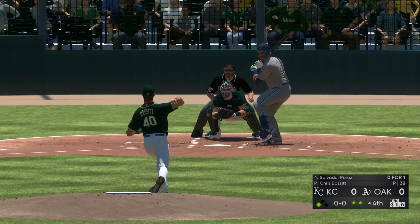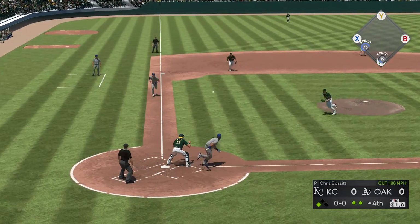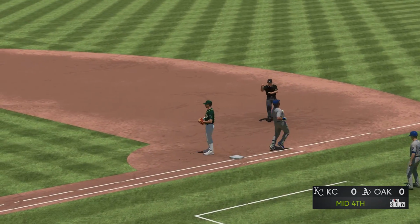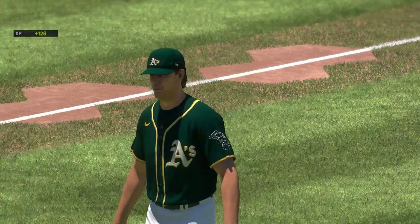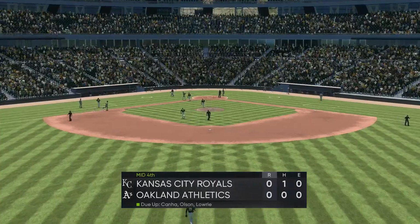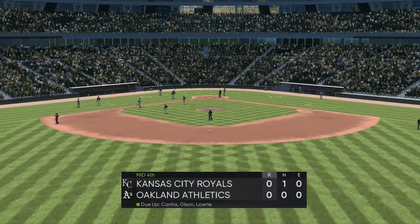Has a look, now the pitch. And he takes a big swing here, but this winds up a little tapper to the left of the mound. Throw on to Olson will take care of him at first, and that ends the inning. One left for Kansas City. On to the bottom of the fourth now, still with no score.